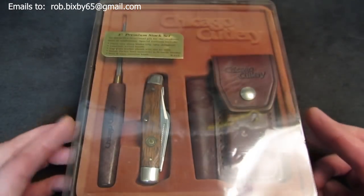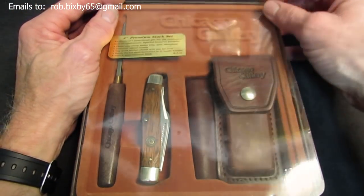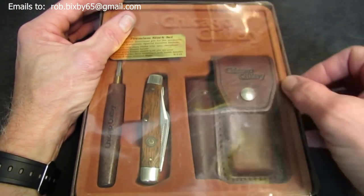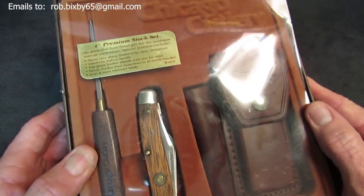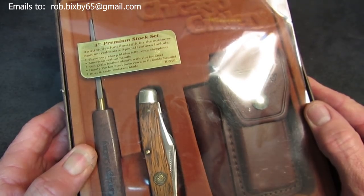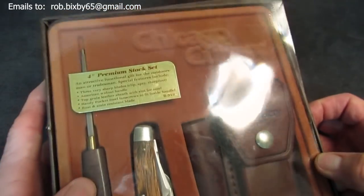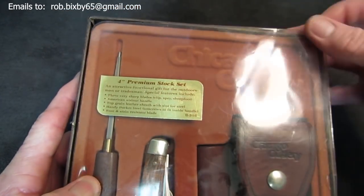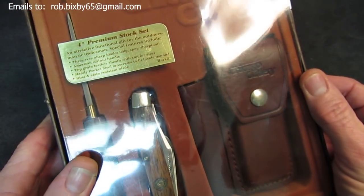Yeah, so your price for the Chicago Cutlery Schrade gift set, if I can get everything back together, is going to be $150, and we're definitely calling this near mint in box. Good luck finding one. That's a piece of American cutlery history right there, my friends. So $150, like it is.